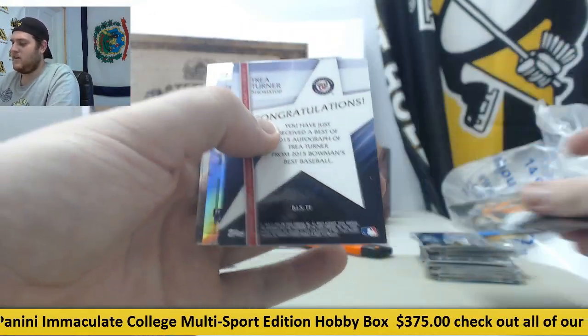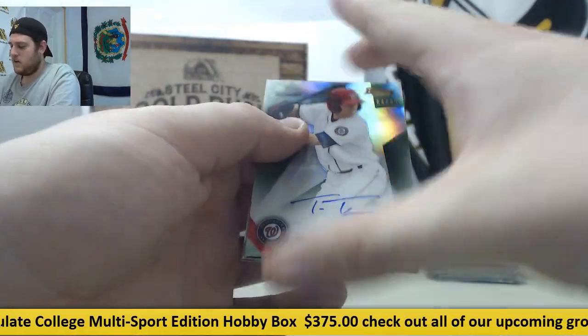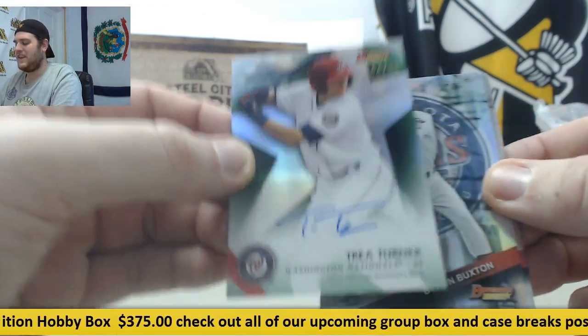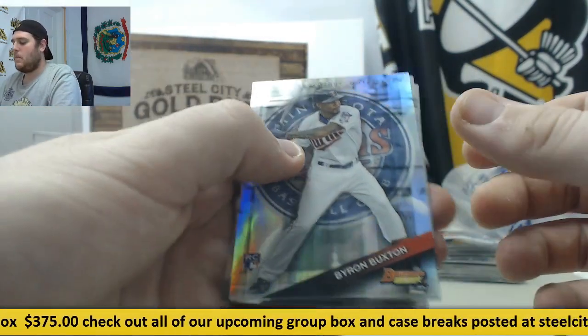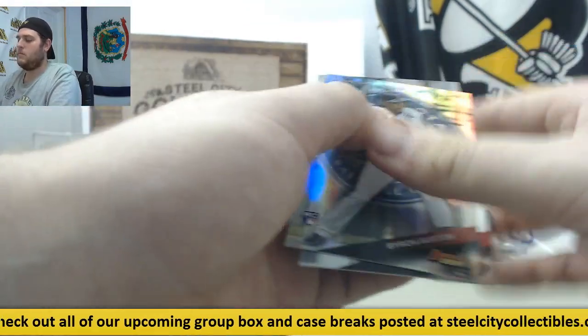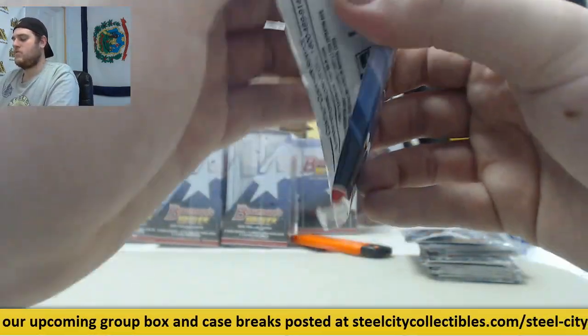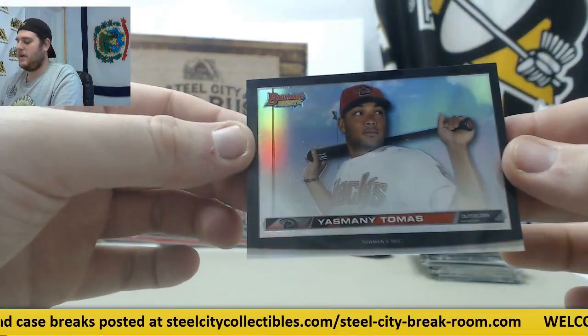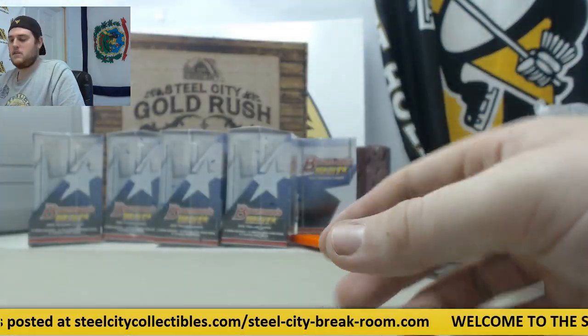Tyler Kolek, Trea Turner, auto, 64 and 99. Auto right there, Trea Turner for the Nats. Byron Buxton, rookie. Bryce Harper, Michael Pineda. And Bowman's Best to Yasmany Tomas for the Diamondbacks.